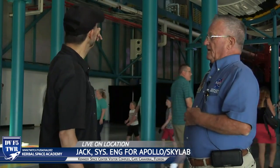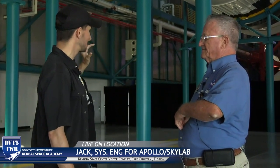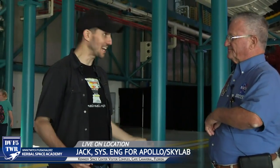So this engine here, the first thing that it did was make sure that the astronauts, their CSM, their lander, stayed in orbit. Enough sideways velocity, enough horizontal velocity to actually fall around the Earth and miss, discounting the atmosphere.